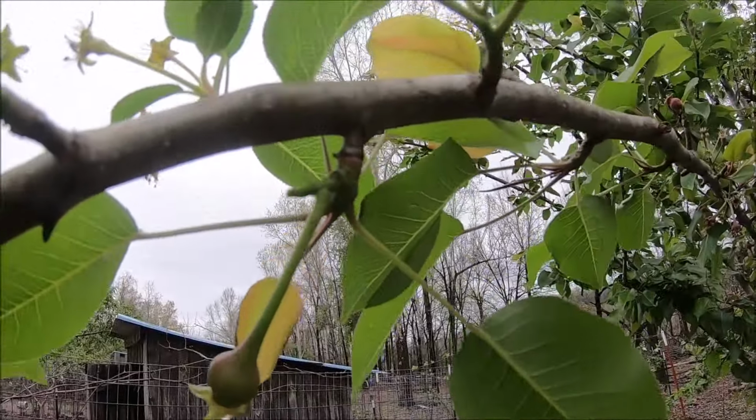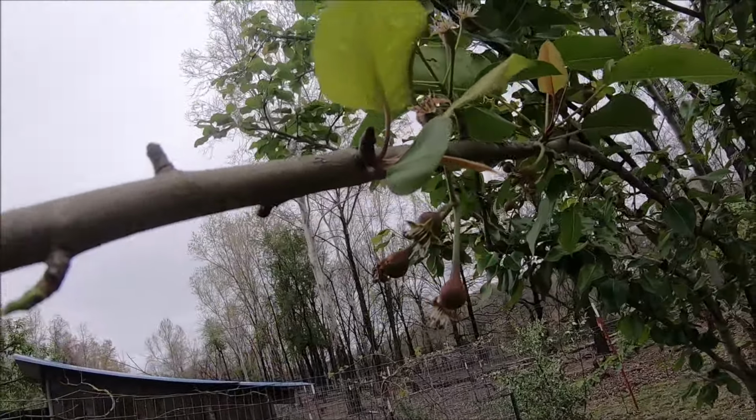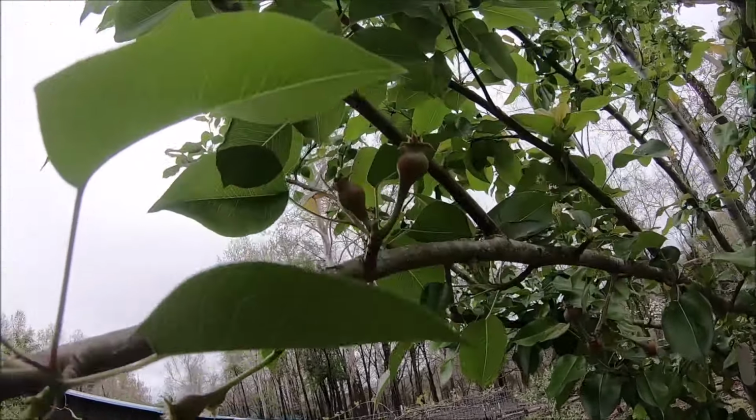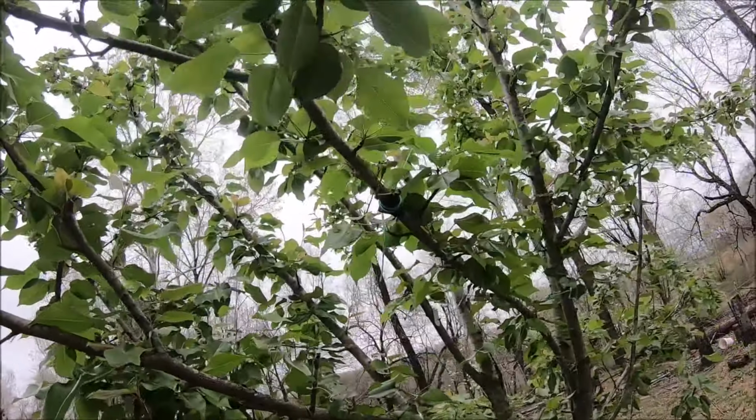Yes, ducks, they're all talking at me. So we have just a lot of beautiful ones here on a lot of these branches. We'll see how many make it to being fully developed, but I'm looking very much forward to having a crop of pears from our own property. My wife's actually making some apple cider vinegar right now from a deal we got. She makes pear cider vinegar too. That's absolutely awesome. We got some Shipova.